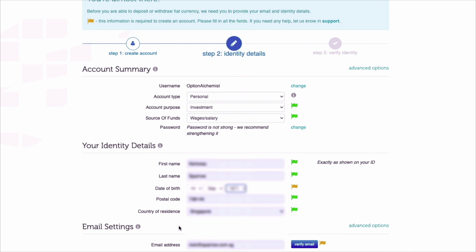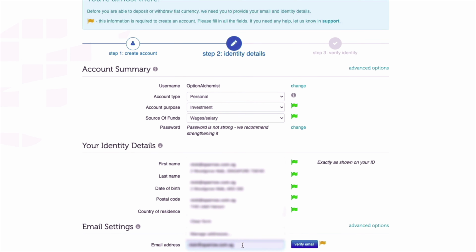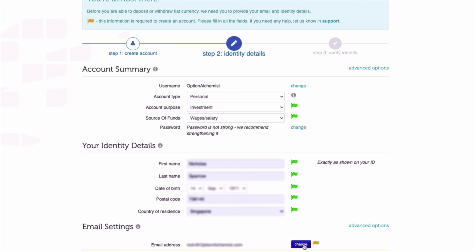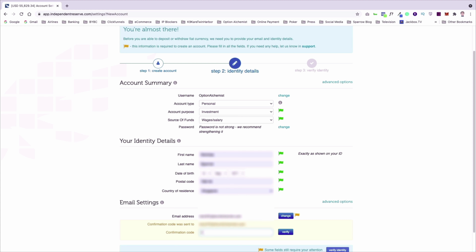Now we need to add an email address, and that will need to be verified. You'll be sent a code which you can then input to confirm the address. So tap on the verify email there just to the right. Once you've received the email, obviously enter the 6-digit code and just verify your address.